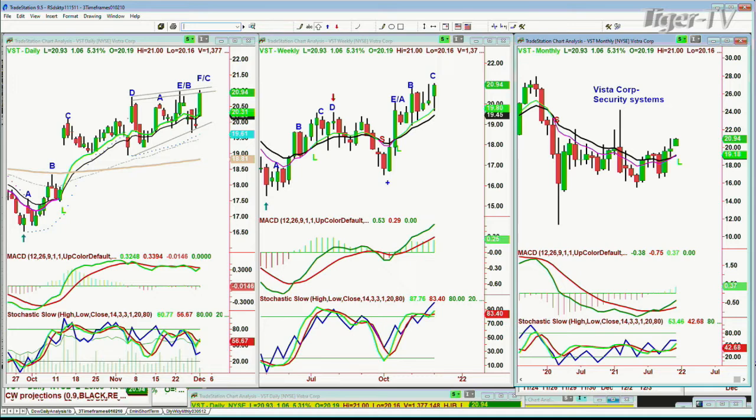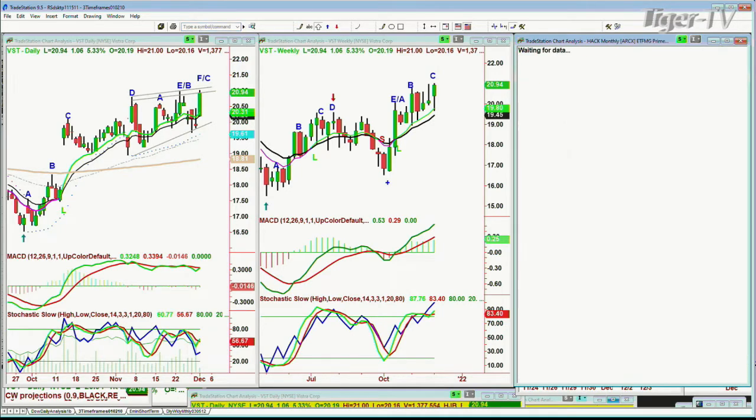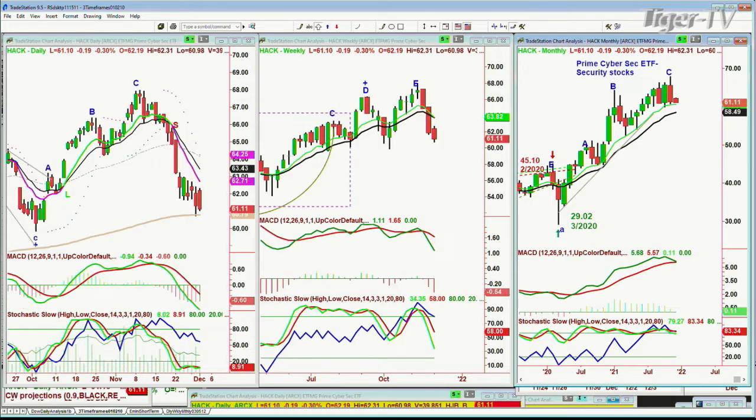Yes, Pat, two questions at once. HACC, which is the actual cybersecurity ETF, monthly chart looks very good. Weekly chart looks like that is a peak, and that's the reason I'm going to get to it in a moment. I don't want to lose track. I want to finish up with why I think that this rally has a little bit more in the way of legs to the upside.